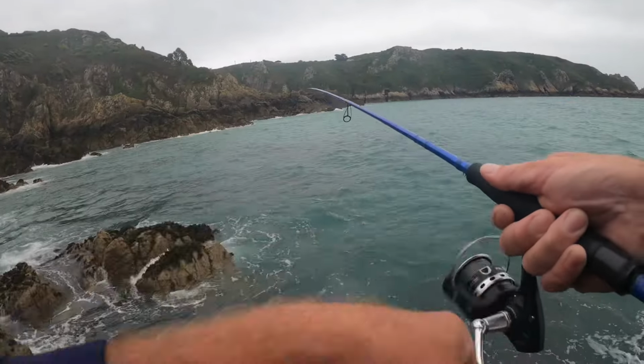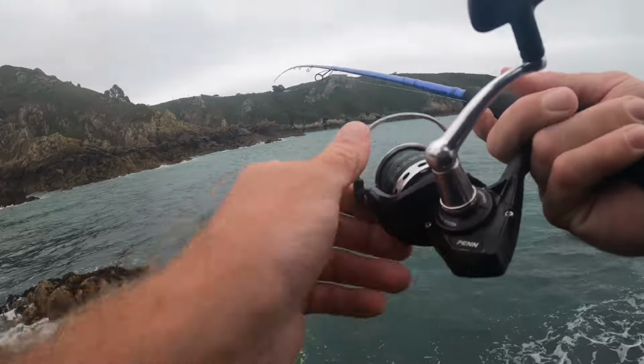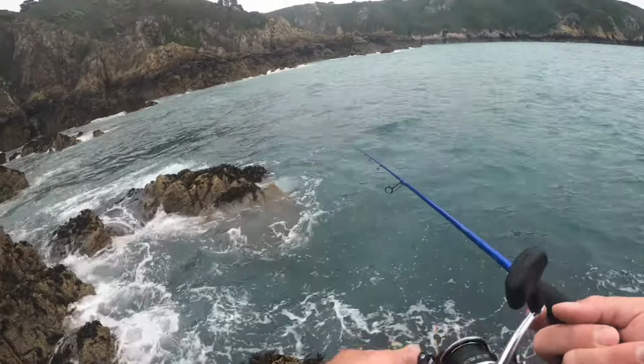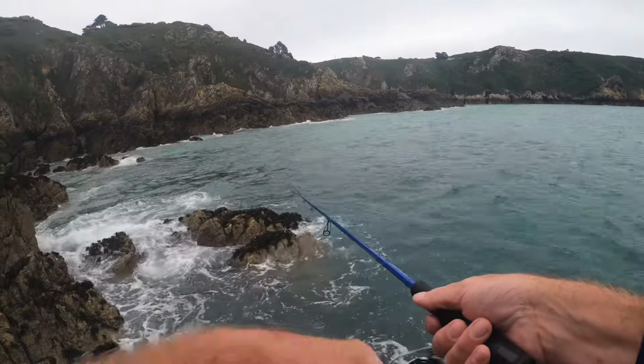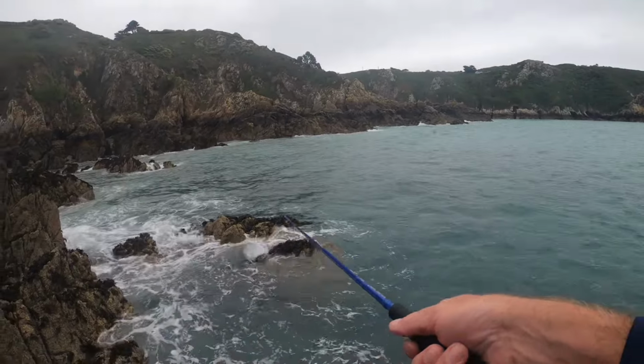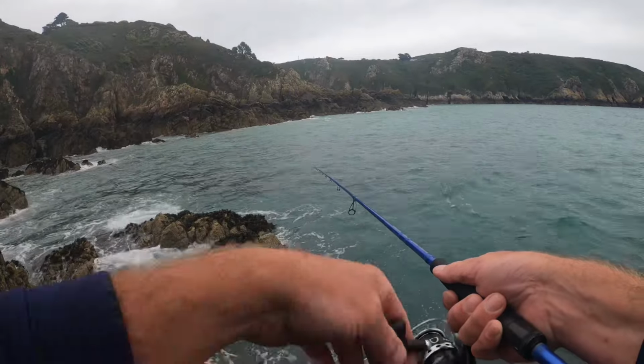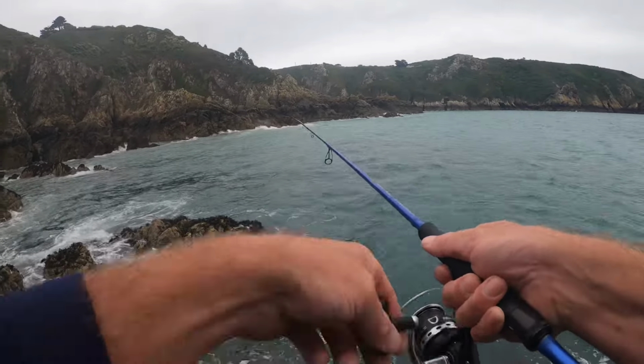I've got to be careful, there's a bit of weed in here as well. That's going to be a bit of a pain, but hopefully that gets washed into the shore as we start fishing. But that's what we've been after, that little bit of tide, that little bit of movement at this mark, and then normally there's fish in here.